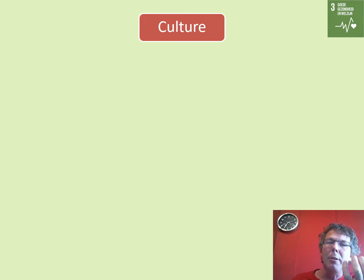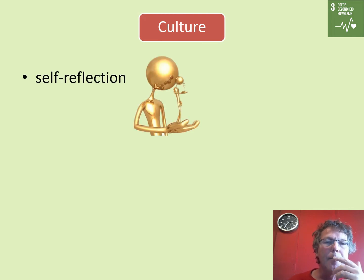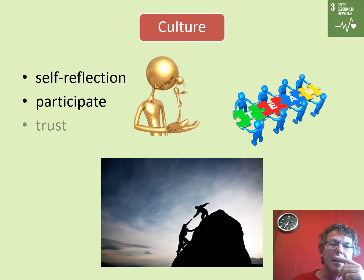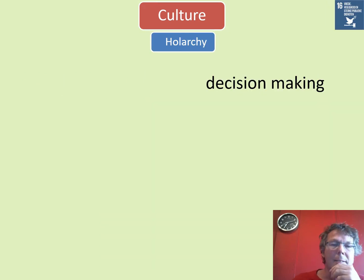Our culture and the way we want people to be when they come in is that they are able to do self-reflection, that they want to participate, and that they make time in their lives to do so 2 days per week. We ask them to participate and also to trust one another and trust what has been developed already and trust in each other.